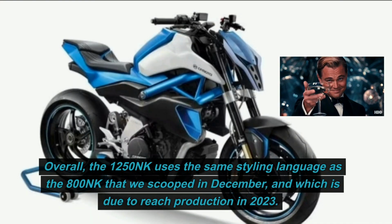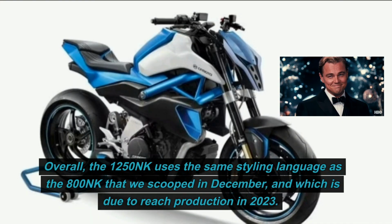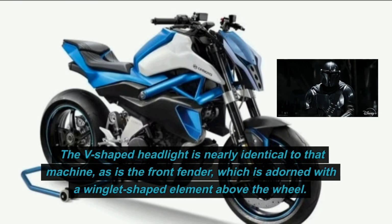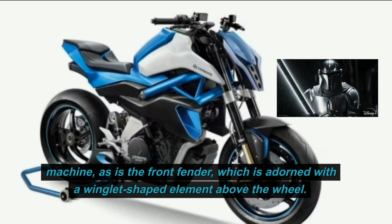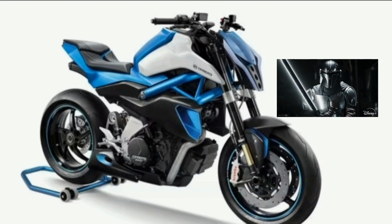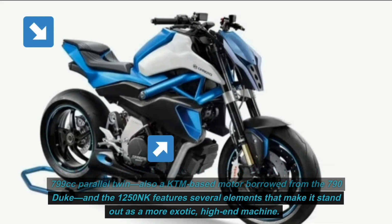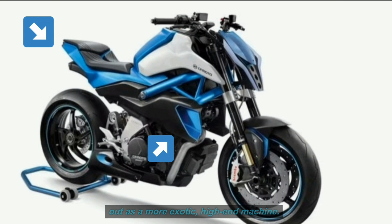Overall, the 1250 NK uses the same styling language as the 800 NK that we scooped in December, and which is due to reach production in 2023. The V-shaped headlight is nearly identical to that machine, as is the front fender, which is adorned with a winglet-shaped element above the wheel. Further back, the V-twin engine is a clear contrast to the 800 NK's 799cc parallel twin, also a KTM-based motor borrowed from the 790 Duke, and the 1250 NK features several elements that make it stand out as a more exotic, high-end machine.